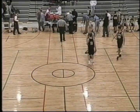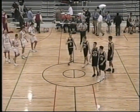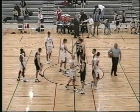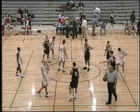Jerry, we're looking at the starting lineups here for Milton. It's going to be senior captain number 42, Steve Cunningham, and senior captain number 30, Chris Potts. It's nice to see Chris back in the lineup. He's been struggling with an ankle injury. Yeah, hopefully he's back 100%. That'd be hard to believe, but hopefully he is.